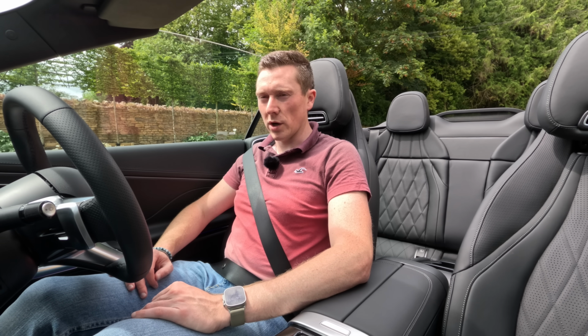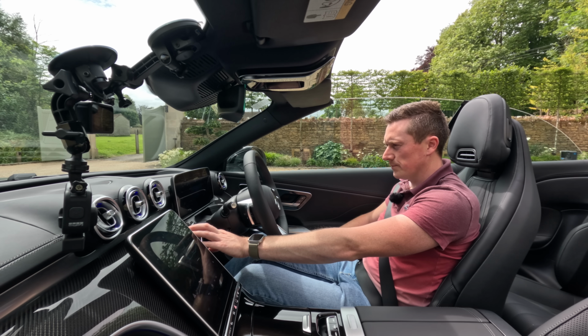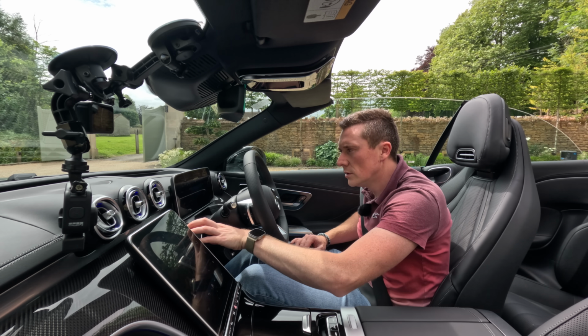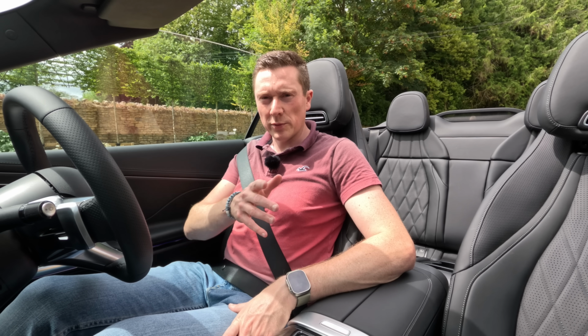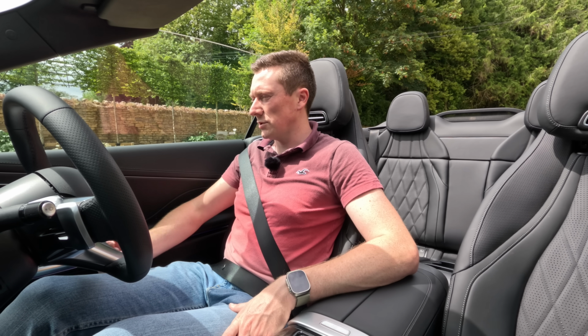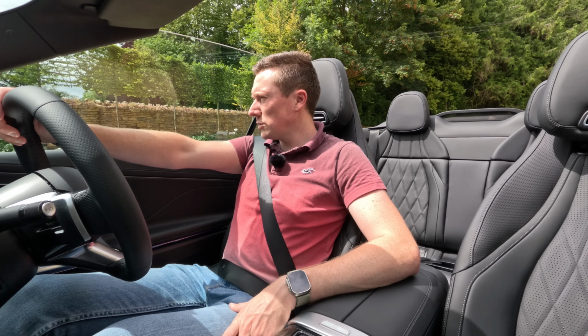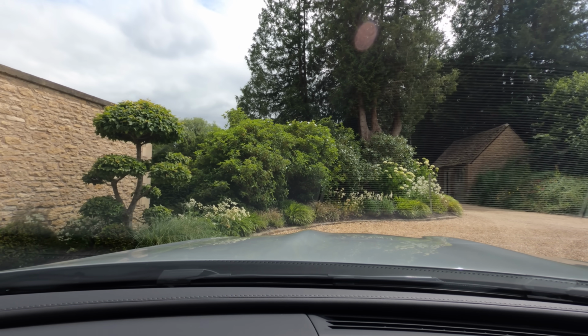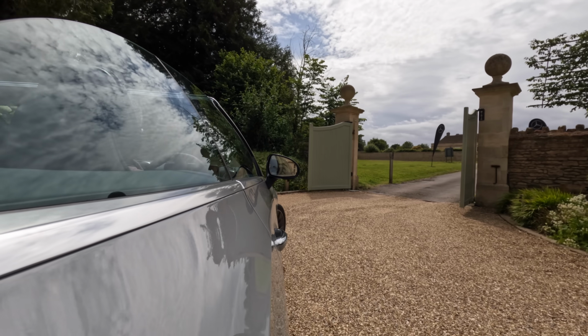That is a very quiet start. Do you hear that? Listen, I'm going to turn it off again and then put it back on. That is very quiet. That's probably due to their mild hybrid tech. So anyway, foot on brake, into drive, and away we go. I'm currently on some gravel right now, so we'll just get out on the main road, then we'll see what this is like.